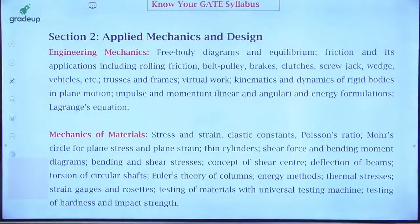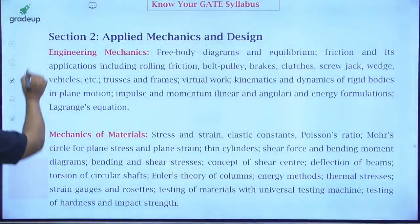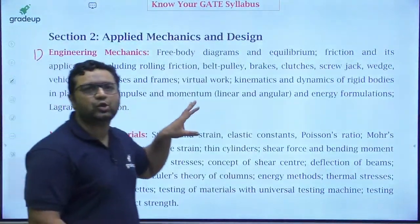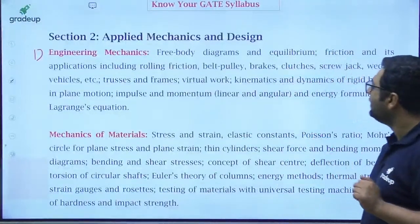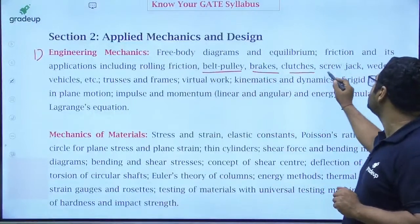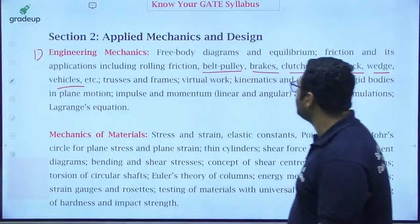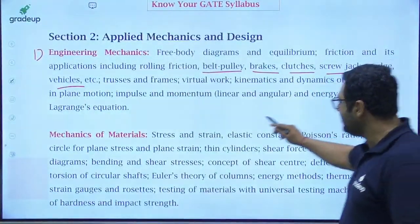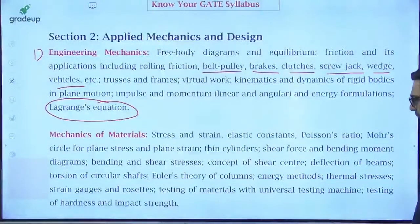And then I am coming to the mechanics and design parts. Here my dear, the first subject is engineering mechanics, and some topics were added in GATE 2021 which previously were not in the syllabus. Like the belt, pulley, brakes, clutches, screw jack, wedges, vehicle, and these topics are new, and the rest is the same. Yes, then Lagrange is a new topic. So these are the topics added in 2021.